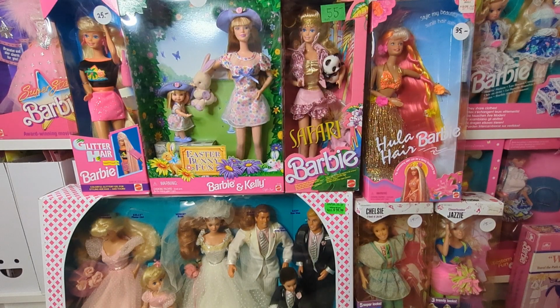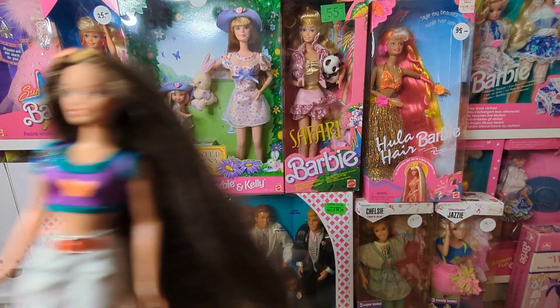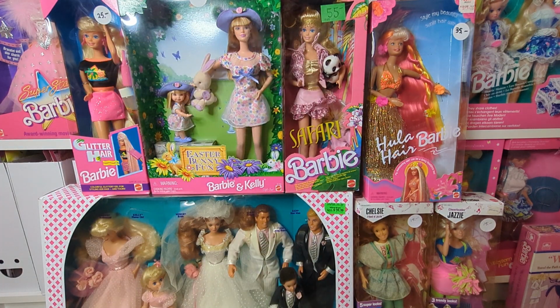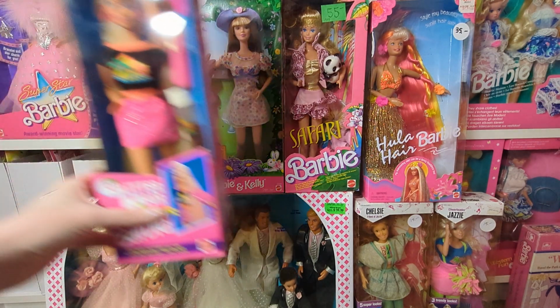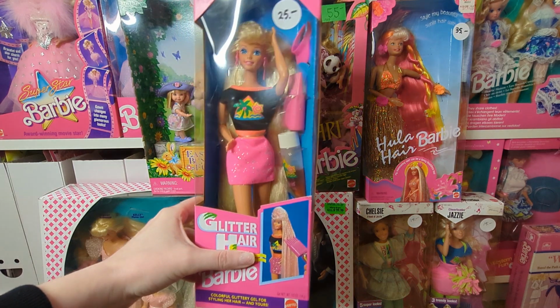Now, all the other Barbies I got from one specific seller, the same seller I got the Teen Courtney from as well. I did get a bit of a deal on these dolls because I bought such a big lot from her. I didn't even expect that. I was ready to pay exactly the sticker price because I thought the sticker prices were really reasonable. Like $25 for Glitter Hair Barbie in box is pretty awesome, and her box is really good.